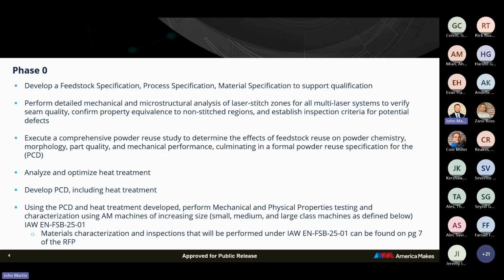But we don't want to just assume the algorithms or different things that are being established in the process. I don't want to say we don't want to trust them, but we want to understand them and be familiar with them. So that needs to be captured. Execute a comprehensive powder reuse study to determine the effects of feedstock reuse on the powder chemistry, morphology, etc. So definitely want to know a good approach for the powder reuse strategy for this material.